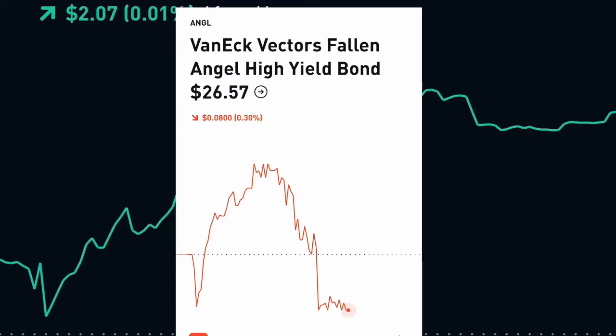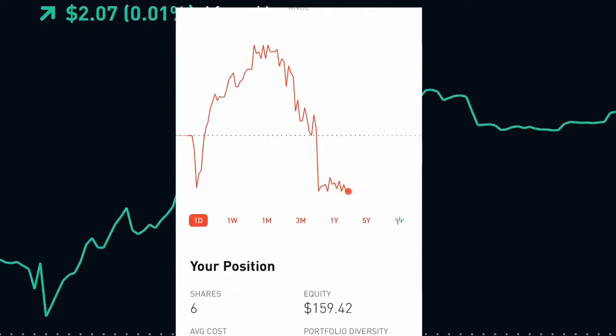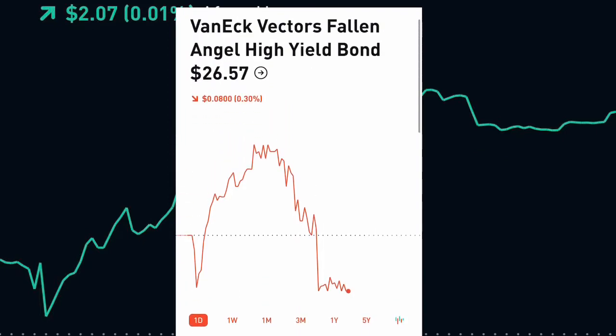Here is the fallen angel, the high yield bond. These are monthly payers just as well as the previous bonds. I definitely want to get this up to somewhere about 5% of my portfolio. So I do have a little bit more to go into that.